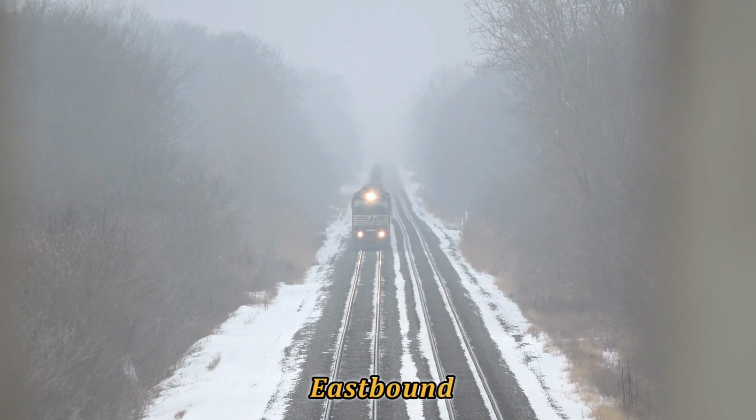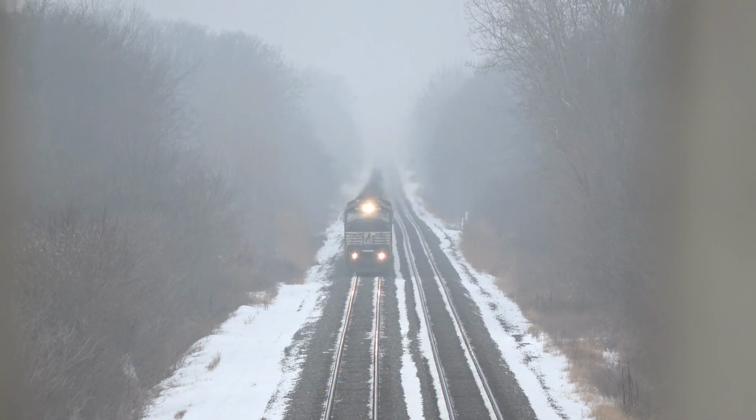Six and a half miles west of Waterloo, around milepost 373, the village of Corunna supplies this overpass from which to view this eastbound crude oil train rolling through the haze on this January afternoon.